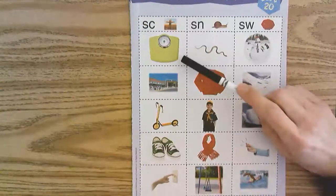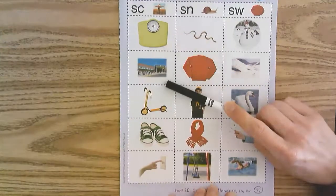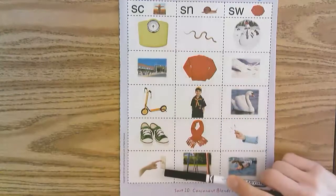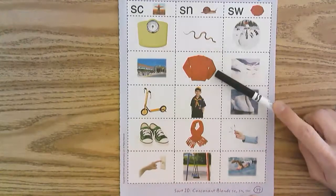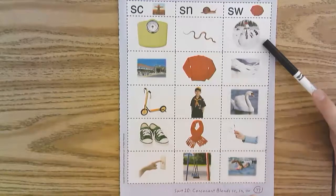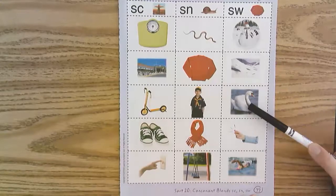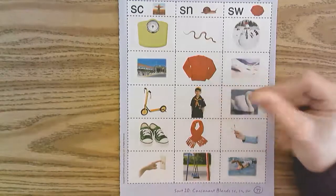We have scale. So repeat the words after me. Scale, school, scooter, sneakers, switch, snake, sweater, scout, scarf, swing, snowman, snow, swan, snap, and swim.